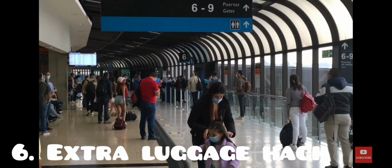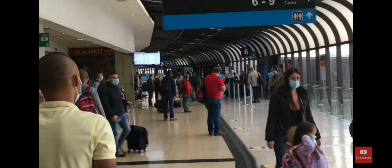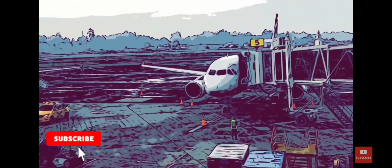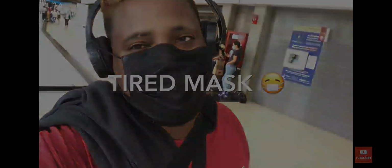Number six, extra luggage hack. I wasn't really going to include this hack, but I thought, you know what, the heck. So pretty much, get a carrier bag or a plastic string bag, place the items you wish to carry with you, extra stuff, and just go through security. And when you go through security, go to a store, ask to purchase their bag. So pretty much when you're about to board the plane, you want them to think you purchased items while you're in transit, but it's actually the stuff that you snuck in.